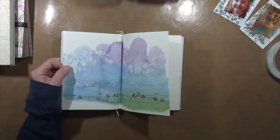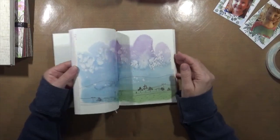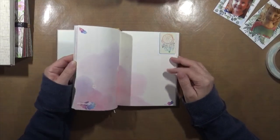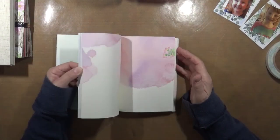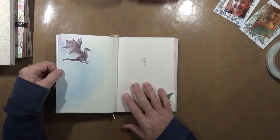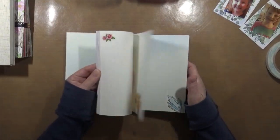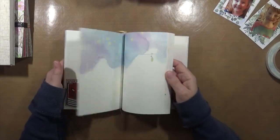So basically, I went through. They kept telling their mommy they wanted a journal, so I went through and I put these stickers down. They love to grow things. They love flowers. Again, more crystals, dream catchers, princesses, more dragons, just all kinds of things. And I didn't do them exactly the same on the same page. I just opened up the book and said, oh, here's an empty page, and that's how I ended up putting all these stickers in there.